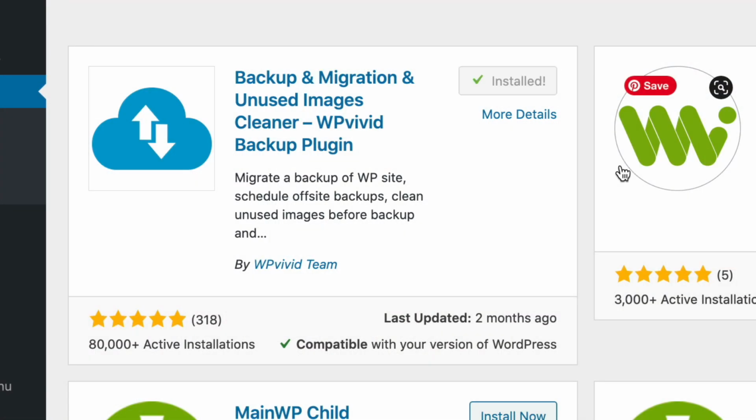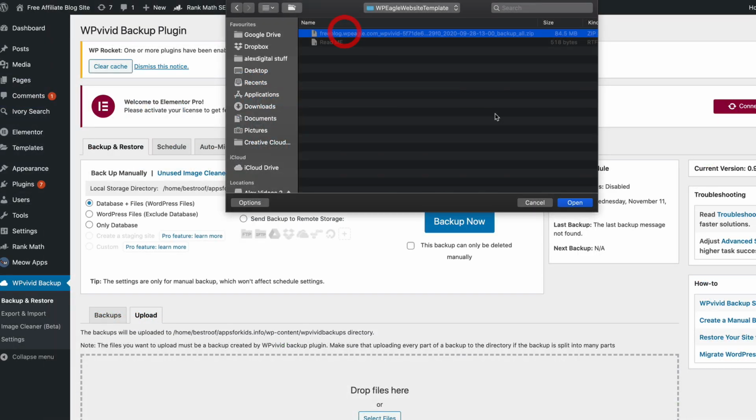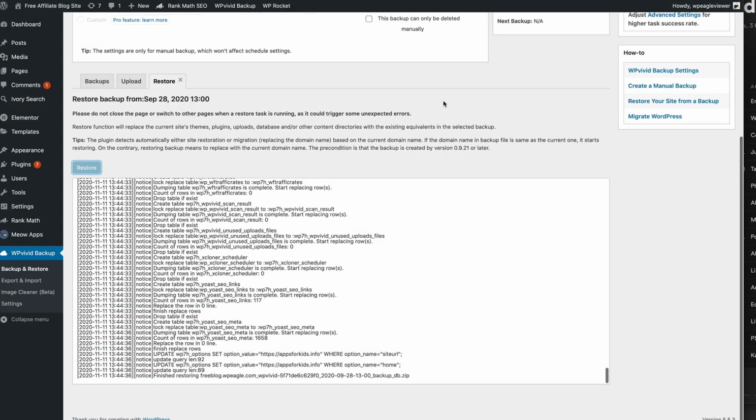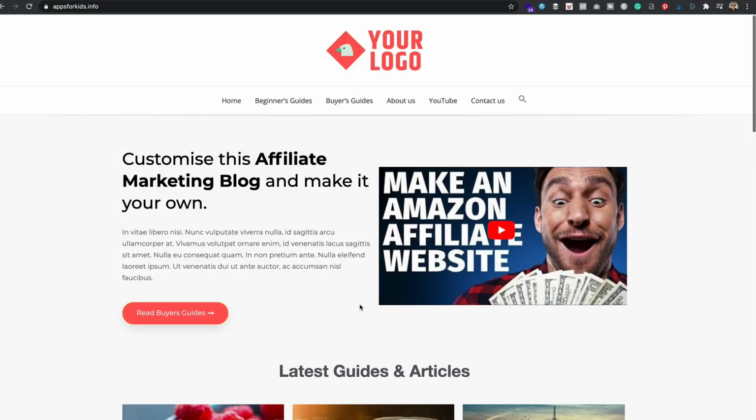So in order to get the site up and running, you just need to install WordPress. You need to install the WP Vivid backup plugin, upload my file and run it through the plugin, and within a few minutes, ta-da, you've got a website based on my affiliate marketing website that pulls in around $1,000 a month at the moment, bestroofbox.com. I'm sure you're familiar with it. Put a link to all that stuff down below. So you get a website really easily, and it should be a straightforward process.